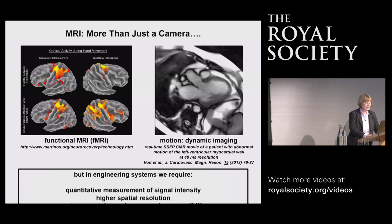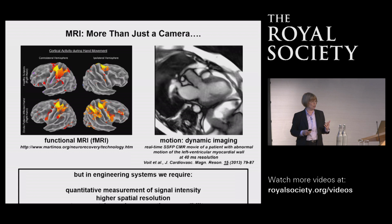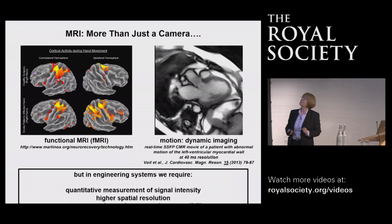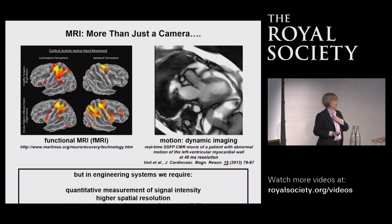So there's one example, and now if we take this one, this is introducing you to the idea of motion and imaging. It's not looking at flow per se, but taking very rapid images at 40 millisecond time intervals, so you can see the pulsing of a heart within the human body.